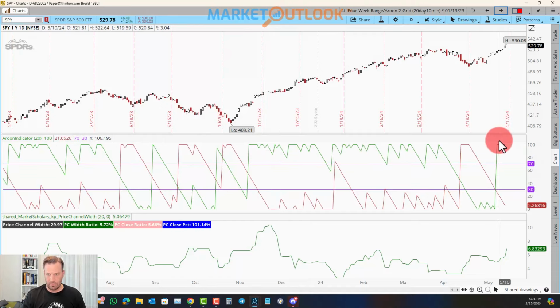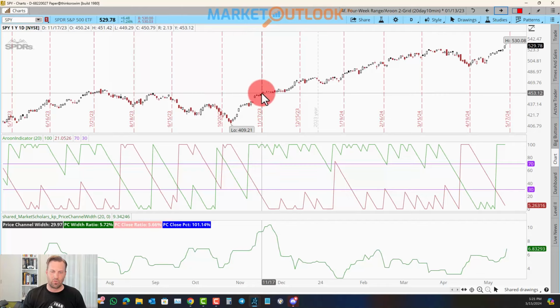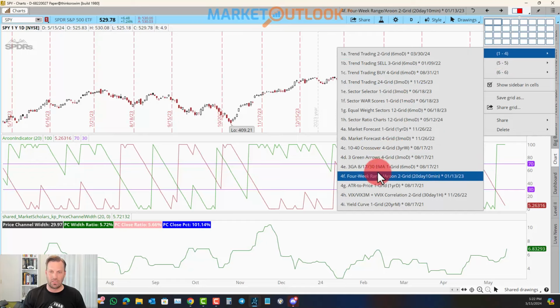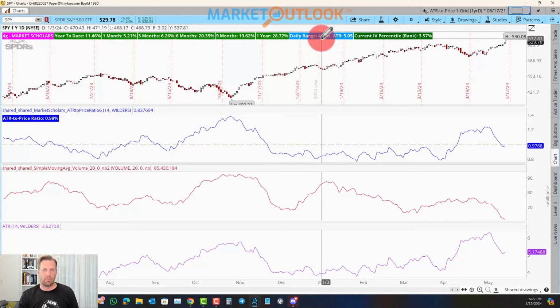But we're seeing there, you can see the size of the channel width is up to a pretty decently strong level. Not as high as we got when we first broke out there, but still pretty decently strong. Obviously the range was actually a little bit above average today when you account for the gap, right? Remember, we had about a 2-point gap almost. So when you account for that, we're actually pretty decently above average on the gap.